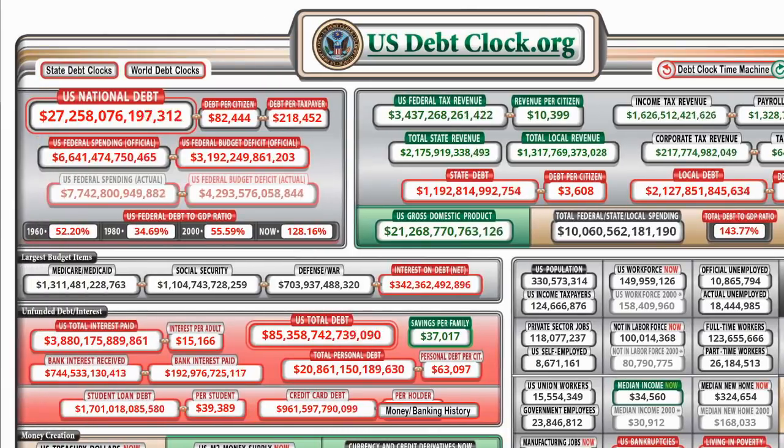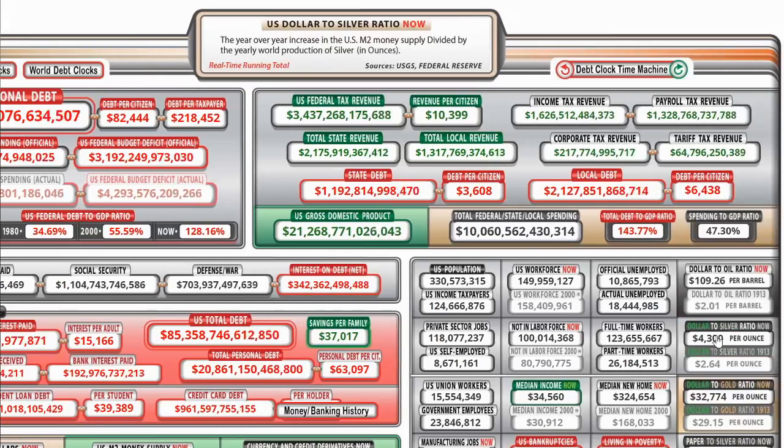The data is gathered by this website, usdebtclock.org. Some people don't necessarily buy into all these numbers, but take into account how they source the information with the money supply, and this is how it is measured. People often mistakenly think this means that silver should be priced at $4,300 per ounce. But in reality, as it says on the label here, this is the dollar to silver ratio as of right now. What that measures, as you can see at the top of your screen, is the year-over-year increase in the U.S. M2 money supply divided by the yearly world production of silver in ounces.